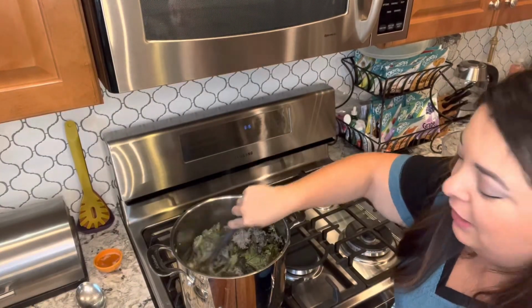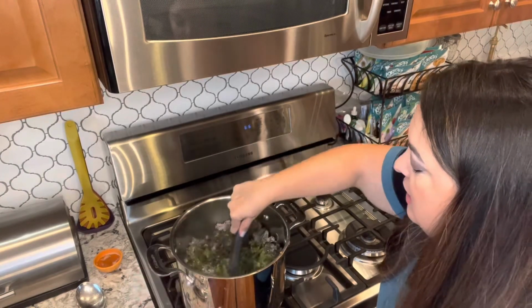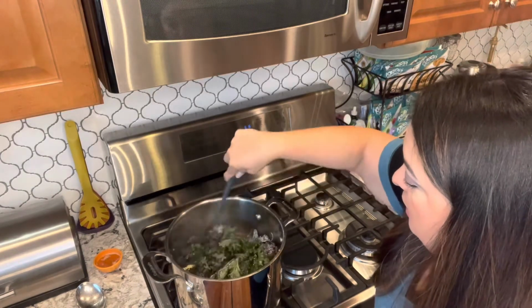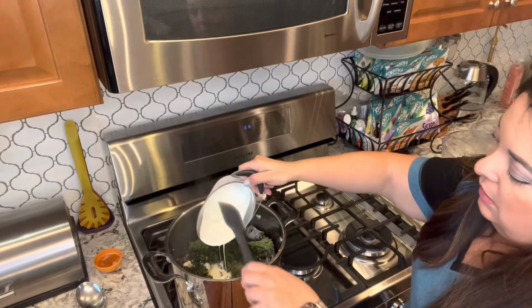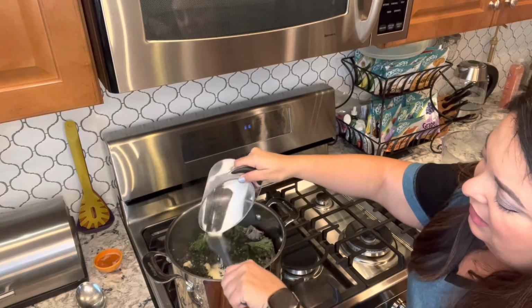So kale's a really hardy vegetable. It will kind of wilt just a little bit, but it's not gonna wilt like spinach or anything will. I'm just gonna get that down in here and let me add my heavy cream. So the recipe calls for 1.5 cups. I just think that's a lot. I'm just gonna do 1 cup.